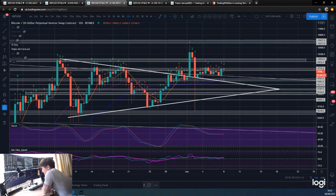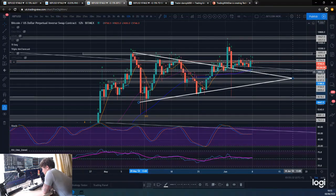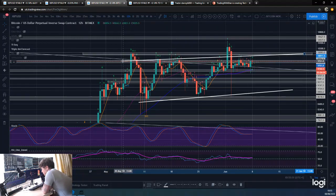What I'm going to do now, obviously we played out this pennant, so I am actually going to adjust it, because let me just turn off the drawing tools, because we could be forming a sort of ascending triangle. I have spoken about this ascending triangle before. It does pretty much come in confluence with the zone that we are looking at now anyway.